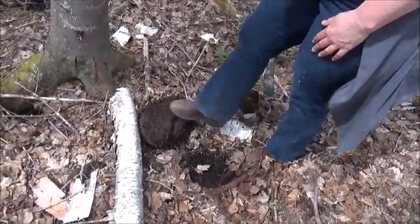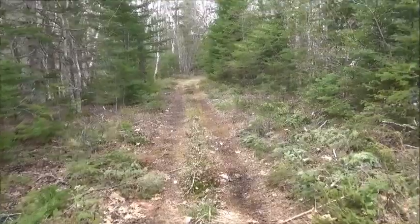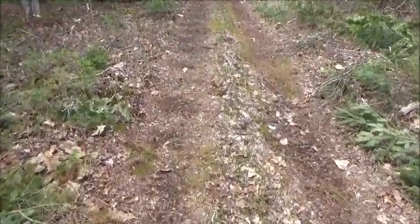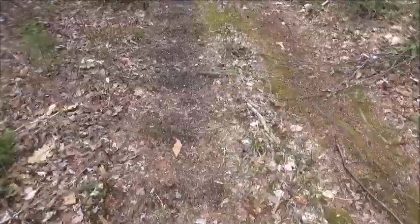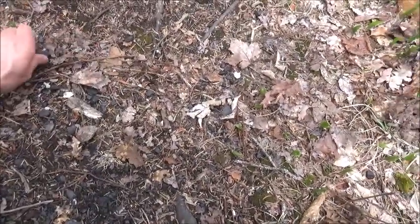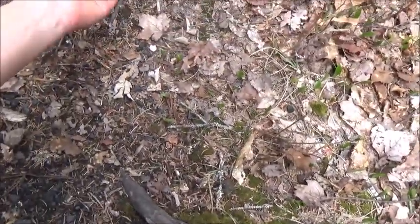We'll leave it for future explorers. Now, the foundation where we were at is pretty much straight ahead there. And I just wanted to point out the ground here, how it's not completely level. It sort of goes up and down. And these are the indents from where the ties would have been. And then, of course, we've got more coal. Definitely a sign that there was steam powered machinery here.